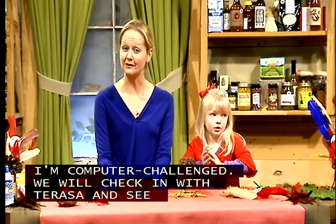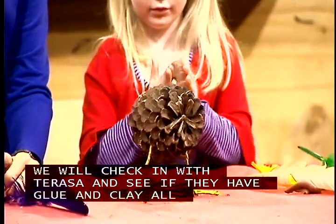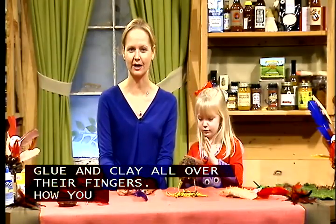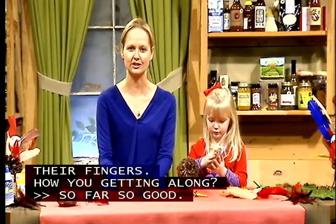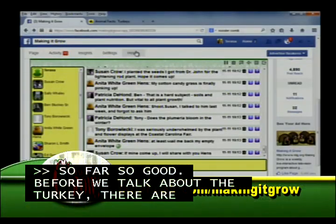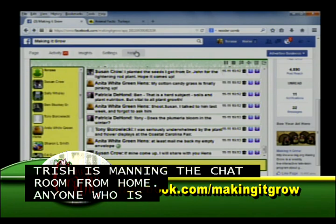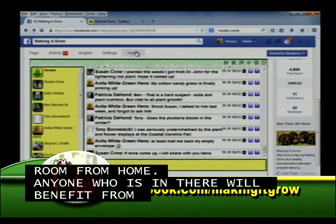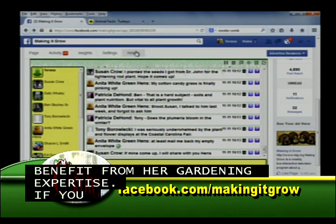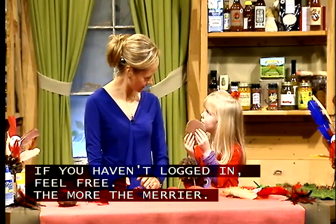So far, so good. Not too much mess over here. Before we tell you about our turkey, we want to let you know that there are chatters in the chat room, and a big thank you to Trish DeHond, who is manning the chat room from home. I know anyone who's in there will benefit from her gardening expertise. So if you haven't logged in, feel free to do so. The more, the merrier. And Ellie has been working hard over here, crafting our Thanksgiving turkey, right, Ellie?